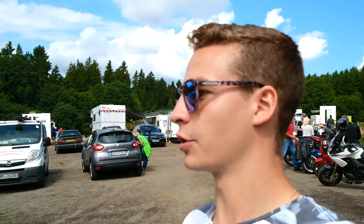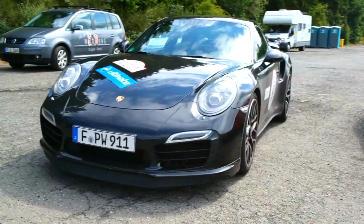So now we're at the track, and we are at Brünnchen, and I think we should just take a very quick look at the parking lot. As you can see here, we've got the new Audi S8.